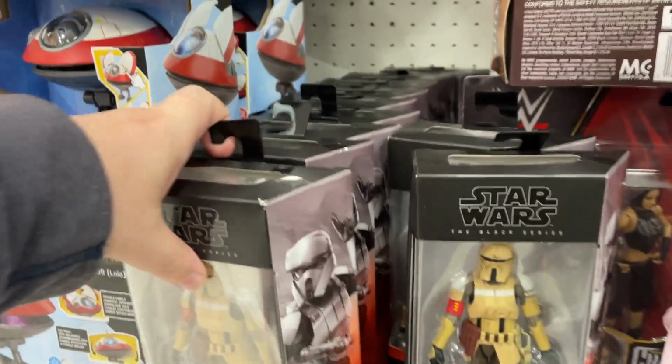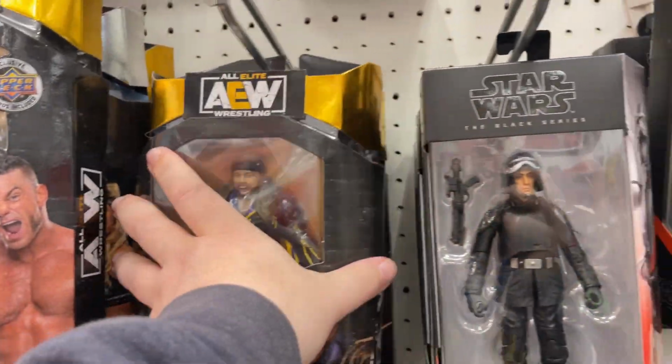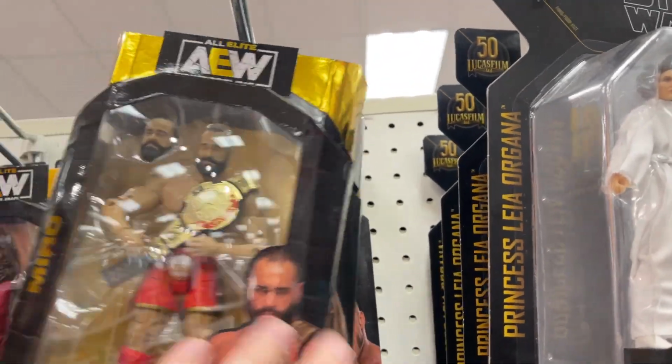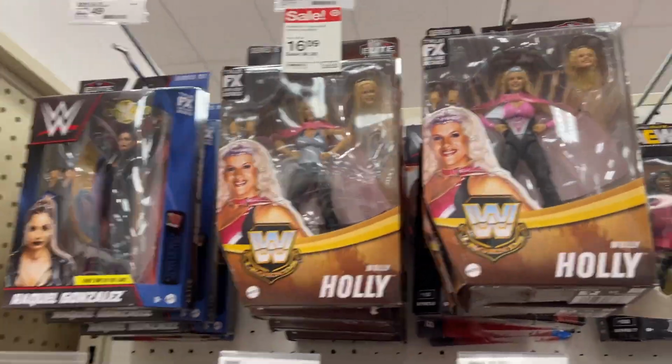I'll put those back up here in a second. Look at all of these troopers. Whew. Cage, so some of our older waves. Yeah, it looks like they got maybe two of that wave because there's Miro again. Pretty cool. Macho Man with the WWE. Some Mighty Molly.